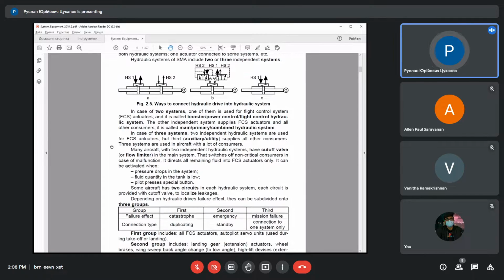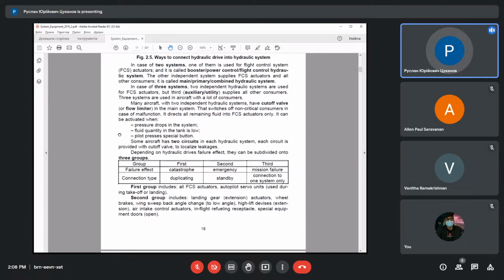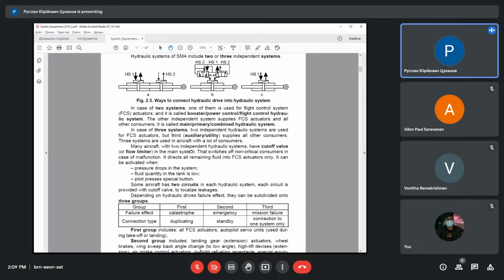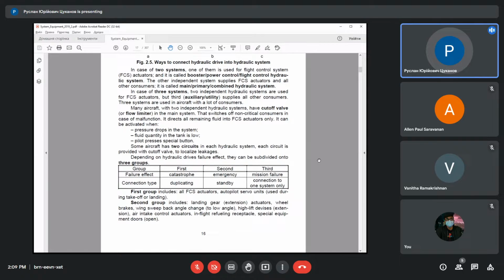Next, it's possible to mention that subsonic maneuverable aircraft usually have 2 or 3 independent hydraulic systems. In the case where we have control system actuators only, ailerons, elevators, rudders, and that's all, that system is usually called power control or flight control hydraulic system. And another system is usually called booster, or combined, primary or main, which will supply the second chamber of flight control actuators. What you see: the first chamber with a second chamber, and all other consumers. That means landing gear, flaps, slots, etc., the secondary control system.